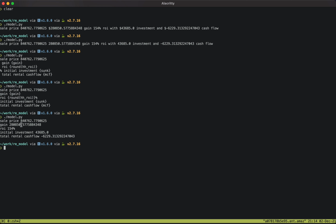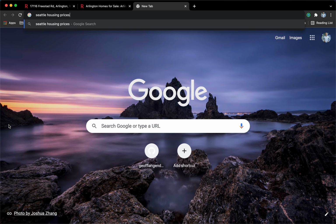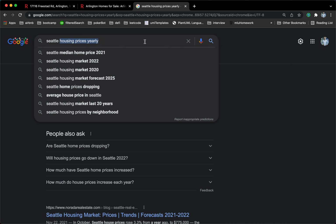The big assumption here is that housing prices are going to keep going up. The assumption I make is housing prices rise 5% a year for the next 2 years. That might not happen. It might be higher, it might be lower. Seattle housing prices, yearly, they're up I think 20% percentage rise.